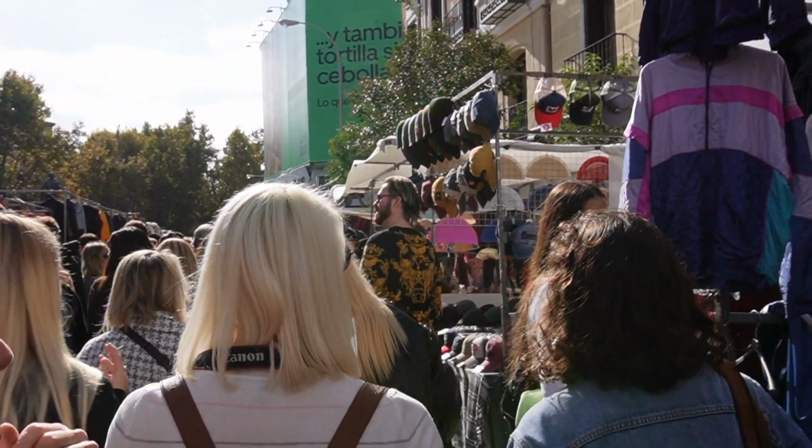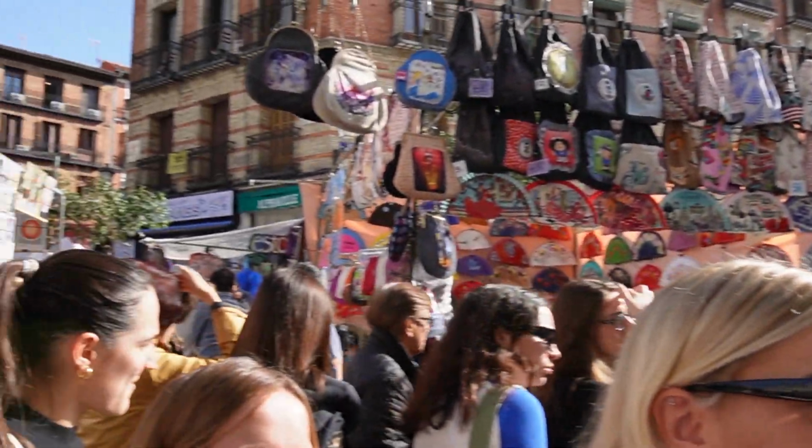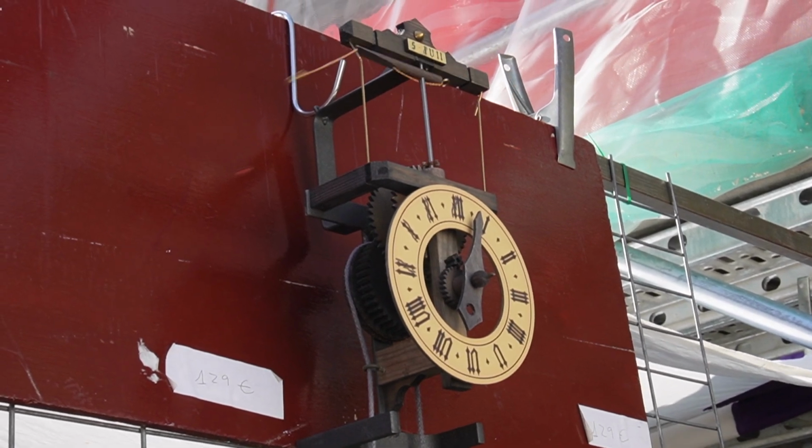One thing Jonathan and I love to do on our trips is to get a piece of artwork that we feel represents that location, and we were able to find something here, which is perfect.